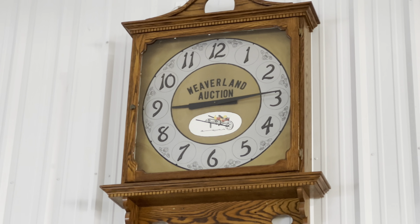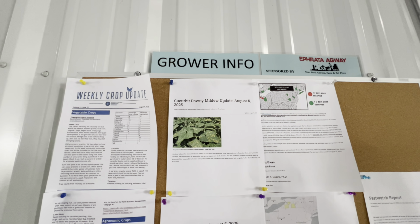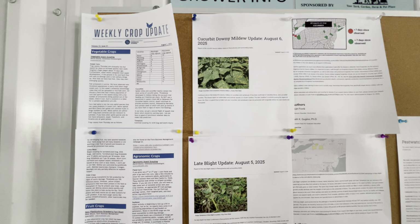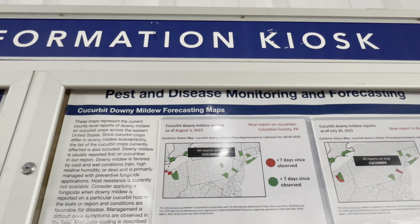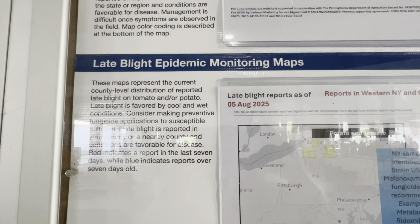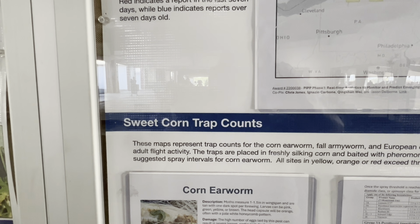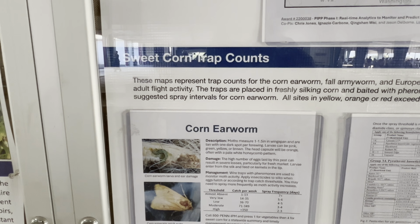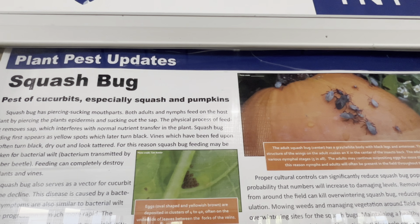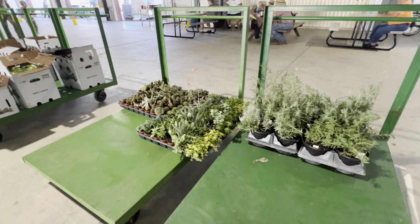Here's the Weaver Land auction clock. It's actually 9:15 now. And this is a cool bulletin board. They have all this growing information about crops and information about diseases and pests that they monitor. So if you're here, this is kind of cool just to look at, to see some interesting things. Corn earworm, squash bug. I've seen the squash bugs before. Kind of gross, but I guess it's what farmers have to deal with.